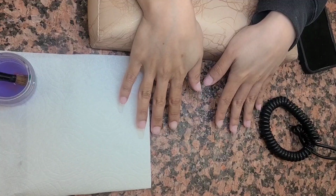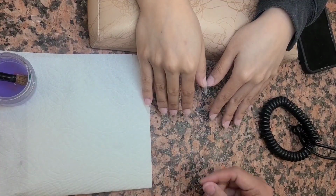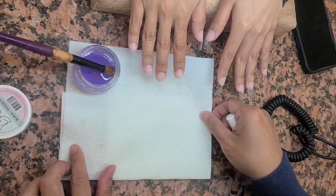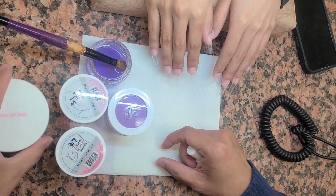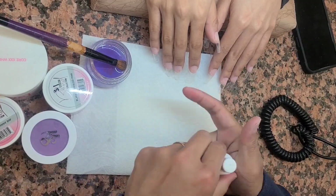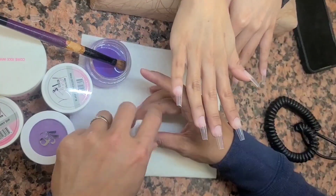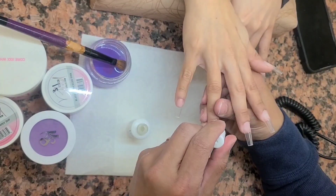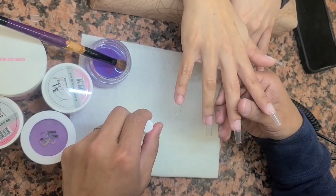I know as a nail technician, we are always going to face bad customers. But how are we going to deal with bad customers? Are we going to hate our job? Are we going to beat ourselves up? Or are we just going to give up because we're dealing with bad customers? And we're going to be meeting bad customers in all different stages of our nail career.